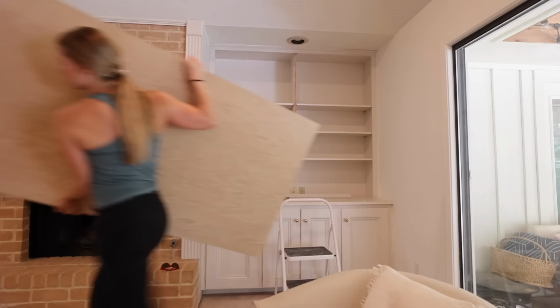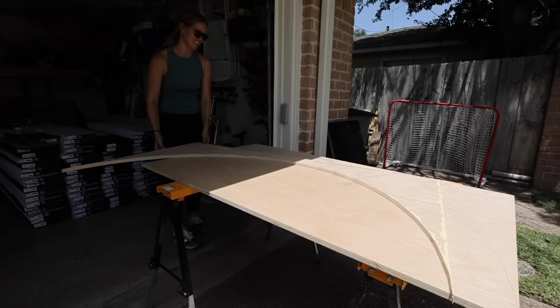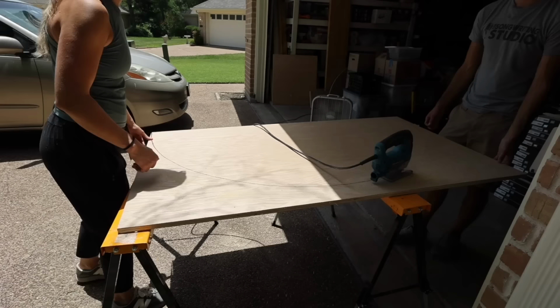Once I had made sure that the board fit, I used my first arch as a template and traced the arch onto the second board. And then I again used my jigsaw to carefully cut along that line.